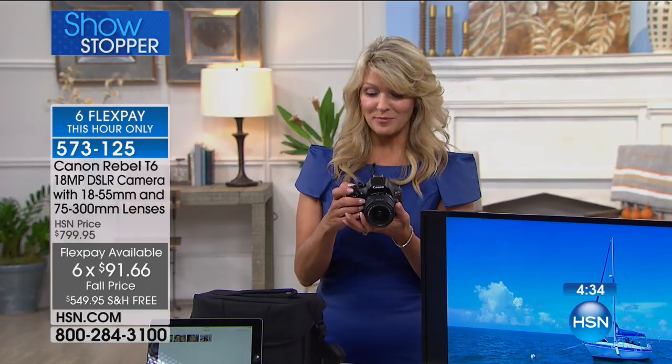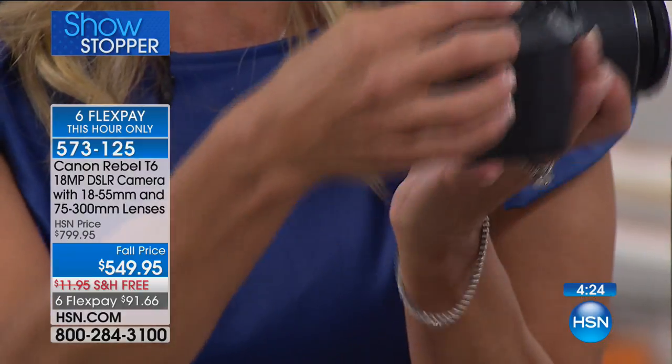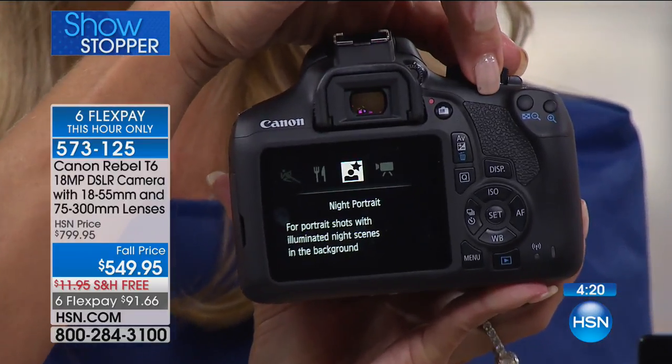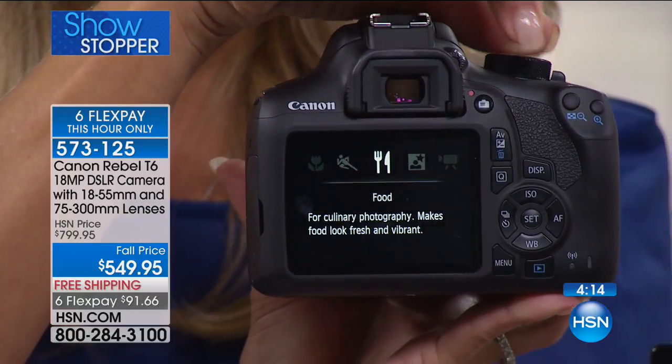Especially because the video quality is there for you as well. So it's not just about taking great pictures, although I will tell you, you will have the pictures of a lifetime. And when you want to grow with your camera, guess what? It literally teaches you. You've got all of the different modes right here. You turn the dial and it tells you exactly what mode you want to use. If you're a foodie, you're going to love this. If you wanted to go into the night portrait, you're going to love this. We'll move the dial back the other way and you get the idea.